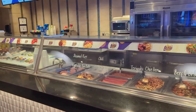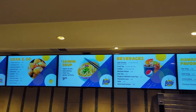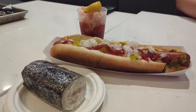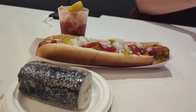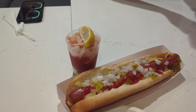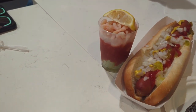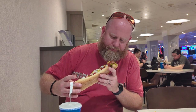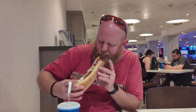I can only strictly review it based off the footlong hot dog, the spam musubi and the shrimp cocktail. Now, the footlong hot dog, I go into depth about it in the hot dog review video. It actually ranks pretty high because you're getting a lot of food for that $6. But there were other hot dogs that ranked much, much higher than this one did. I don't think I would go back here strictly for the hot dog.